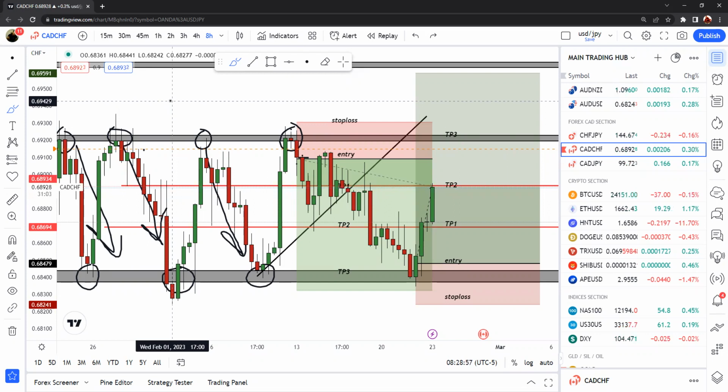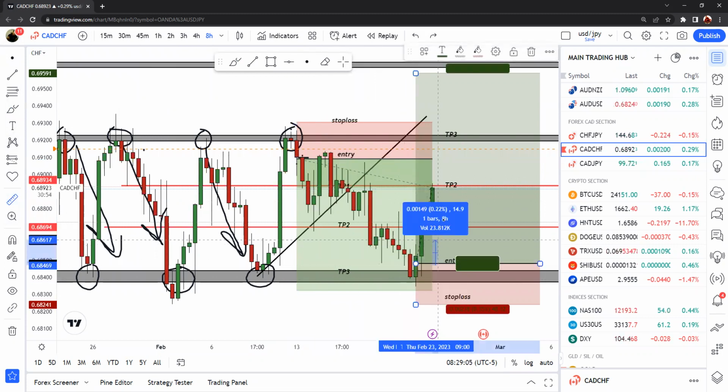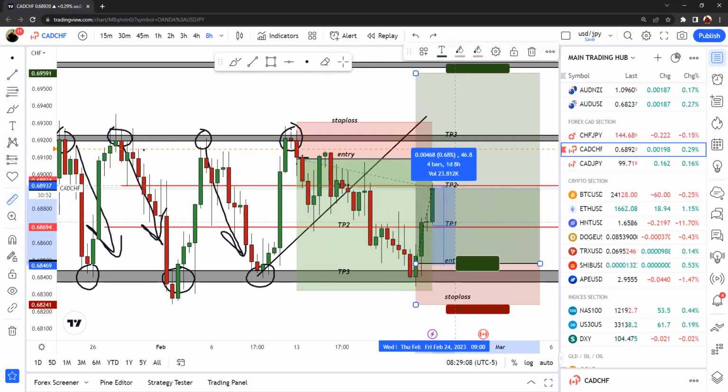When I see that entry, as I said, I like to just take it, right? And as you can see here, we made 70 on the downside. And then for that buy, we made about 46 to 50. And I'm still in this trade right now for that buy. And it's just that simple. Even 46 pips, guys, is a lot, especially depending on your lot size.